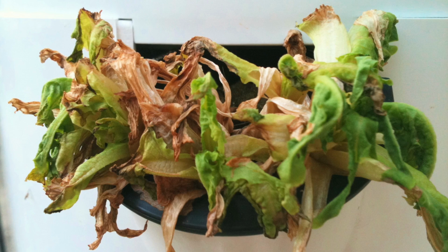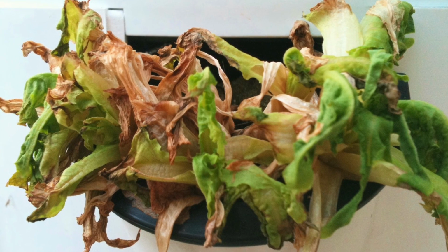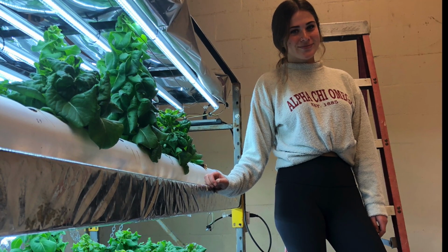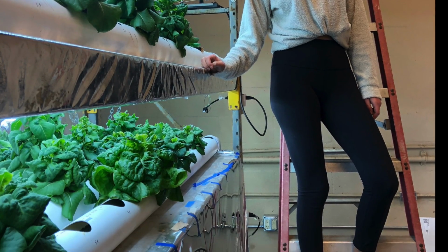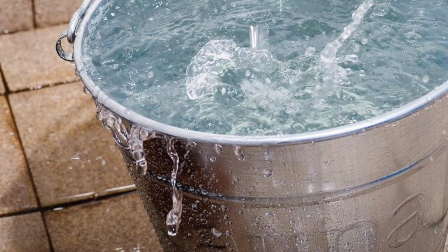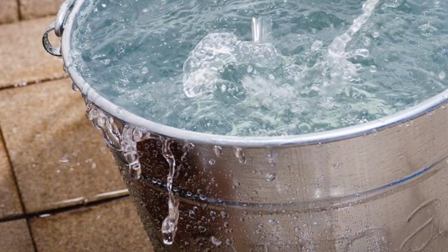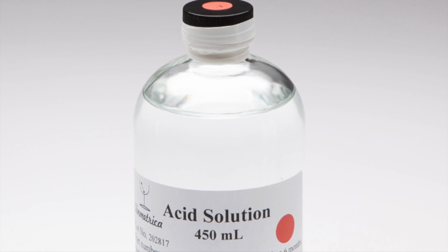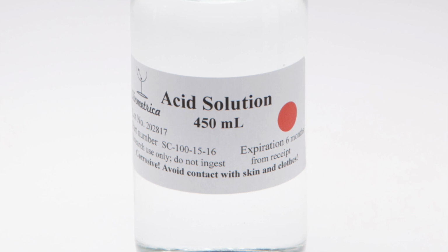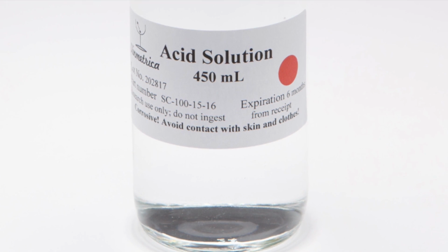Of the 57 plants which were grown in the hydroponic system, only 4 were deemed unfit for harvesting. An overall yield of 53 heads of Bib lettuce were produced over the 4-week period. Throughout the growing process, 451.55 liters of water were used, and 880 milliliters of acid solution was put into the hydroponic system in order to maintain pH.